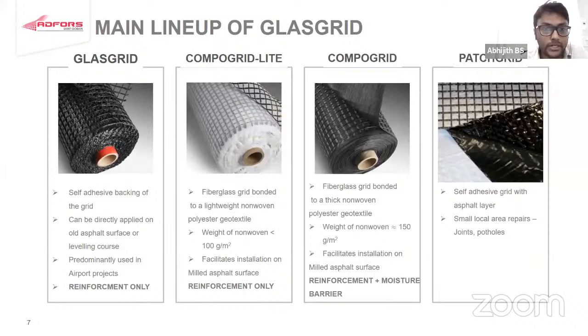We have many products, but I've just shown 4 different products here. One is the regular GLASGRID, which has a self-adhesive backing. It can be directly applied to old asphalt surface or leveling course, and is predominantly used in airport projects. And now we have composite GLASGRIDs, where a non-woven fabric is attached to the GLASGRID. So it has 2 purposes. One is reinforcement, and in addition, a moisture barrier. I'll explain briefly what these 2 main functions are.